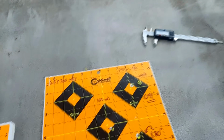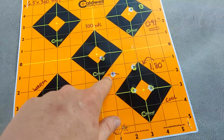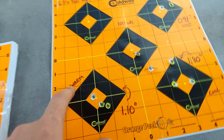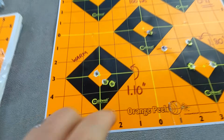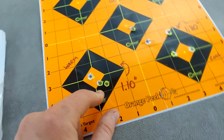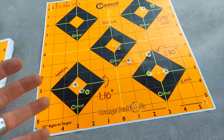All right, so just measured these groups with the calipers, and here's what we got. So here's where I sighted it in. First one was there, made an adjustment there. Then I went right to this. I labeled it warm because the barrel was already warmed up from those two. And we got a 1.10, a little bit better than I assumed from back there. So not terrible. 1.1, that's, what's a good word? Acceptable in most people's books.